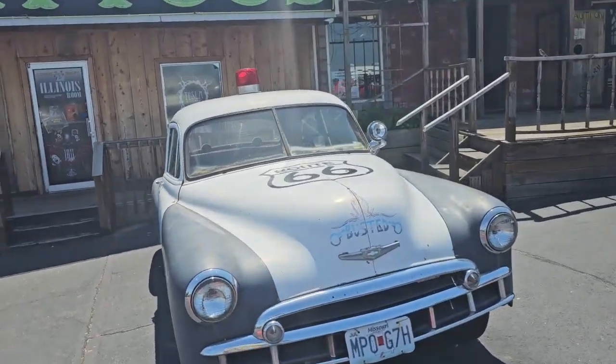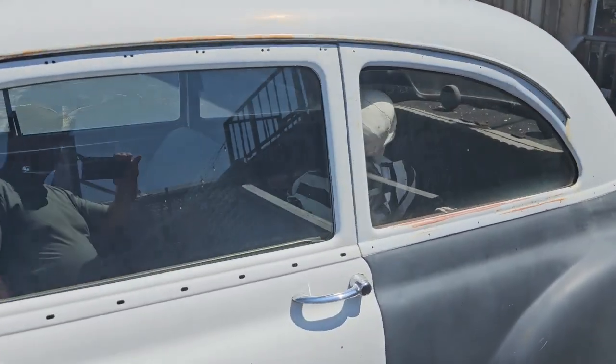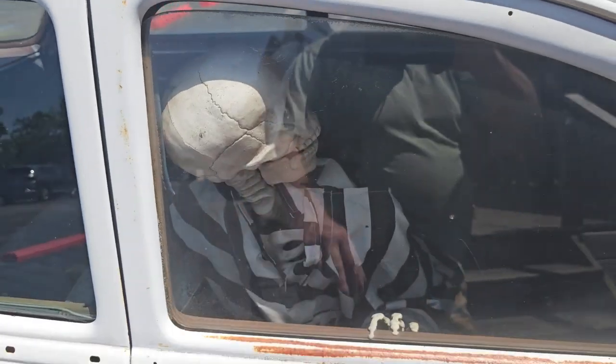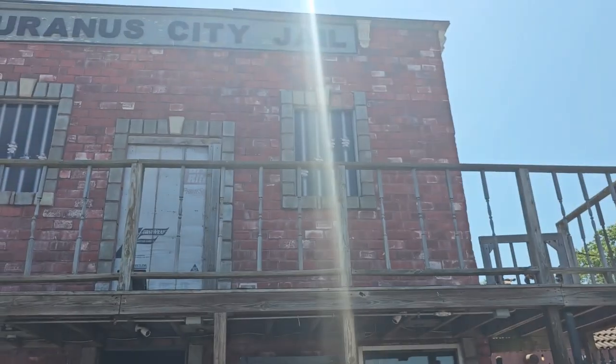There's a gentleman back there. Oh man, you've been back there a long time, buddy. Hello, you okay, man? You all right? Need some water? Man, you need to eat something, buddy. You're looking a little thin. Oh, there's the city jail. A couple of guys up there hanging out.